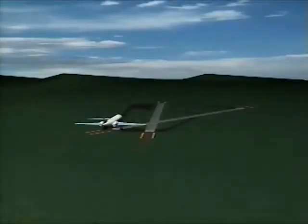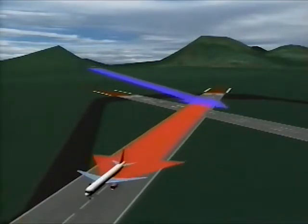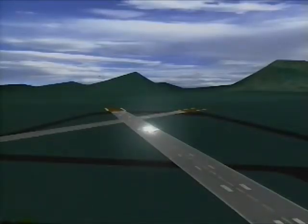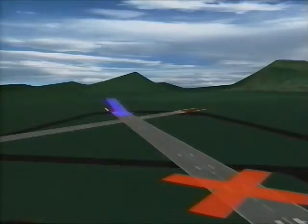If you are landing behind a larger aircraft on crossing runways, cross above the larger aircraft flight path. If the larger aircraft is departing on the same runway, note its rotation point and land well prior to that point.